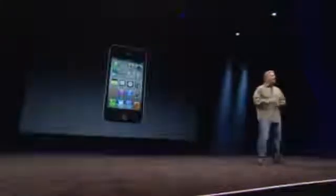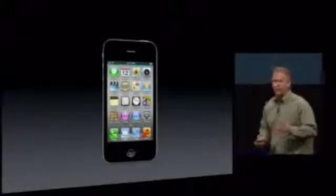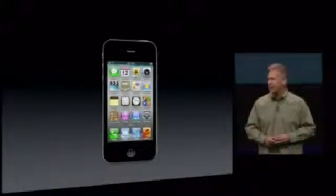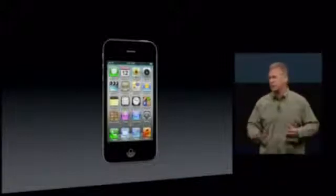Good morning. It's really neat to stand here and see all the Apple logos glowing from all the computer screens facing me. Well, we're here to talk about the iPhone. We launched the first iPhone in 2007, and what an incredible breakthrough it was for the entire industry.